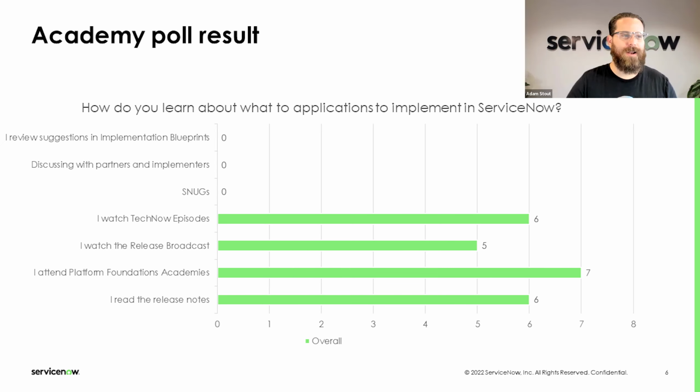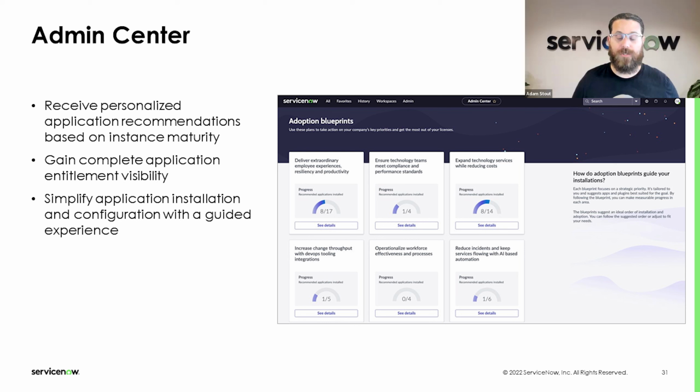Okay, and now we're going to get to, well, implementation blueprints. What on earth is that? That's actually, so I put that in there. So in Admin Center, we will pull this up in a demo where you can see it in just a moment. With Tokyo, we launched the Admin Center. This is actually just like Decision Builder. It comes with Tokyo, but it is a store app. So it's going to get installed when you upgrade to Tokyo, but updates will come via the store. So you'll be able to upgrade this earlier before you upgrade to Utah. You should be able to get it if there's an update for it.